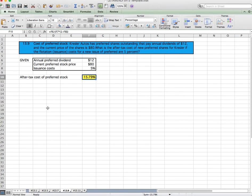All right, 13.9, cost of preferred stock. Chrysler Autos has preferred shares outstanding that pay annual dividends of $12, and the current price of the shares is $80. What is the after-tax cost of new preferred shares for Chrysler if the flotation issuance cost for a new issue of preferred are 5%?